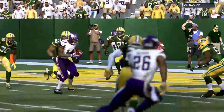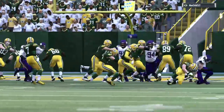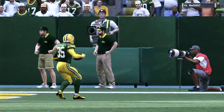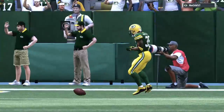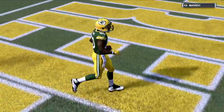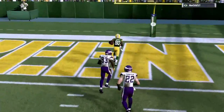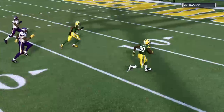So for Green Bay, it'll be a 500 start as the win gets them back to 2-2. And they will hit the road next week to take on the San Diego Chargers. Meanwhile, for the Vikings, the defeat is their first of the year as they drop to 3-1. And they will get a home date next week as they will take on the Dallas Cowboys.